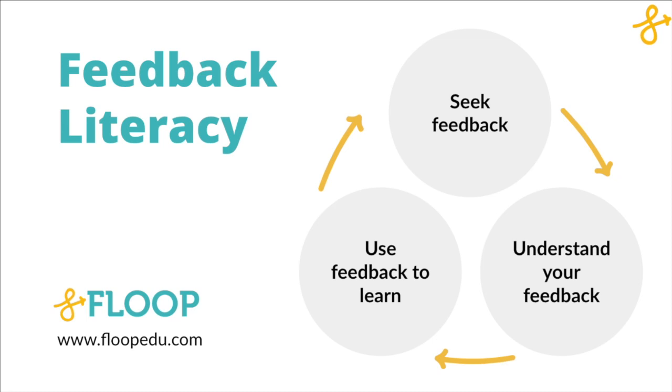By practicing these skills of seeking feedback, understanding your feedback, and learning how to use it to learn, you'll quickly improve your feedback literacy, and I bet you'll find that your learning and academic performance also improve along with it.